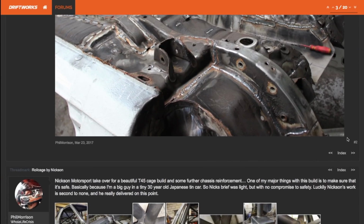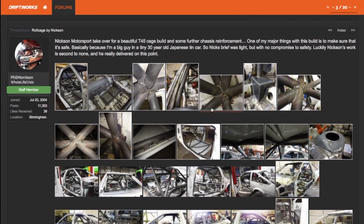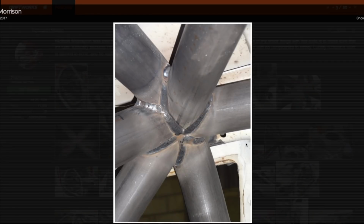The strength of the car was probably the most important thing for me, being kind of a big guy in a very small old 1986 car. Safety was going to be paramount, so a lot of metal was put into this, including probably like 20 kilos of welding wire. And then it went to Nickson, who did an absolutely incredible job on the welding here on the cage. This is a T45 multi-point cage that we had him do.